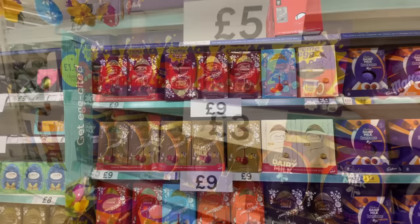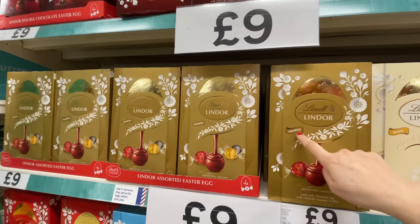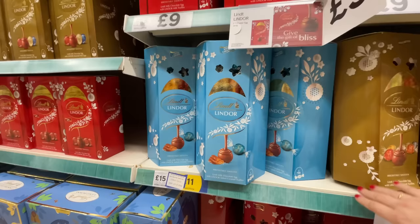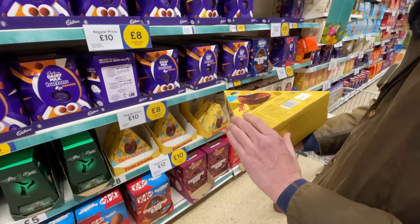I've just seen that there is a huge selection of the Lindt eggs. So not only the white and dark, this is salted caramel, double chocolate. I don't know if this just says assorted. Blood orange, a simple milk one. These are even bigger. See, they are £15. What's this? Oh, that's a Toblerone egg. I haven't seen that. That's new. How much is that? £12. So that's a bit more pricey, just because of the shape.